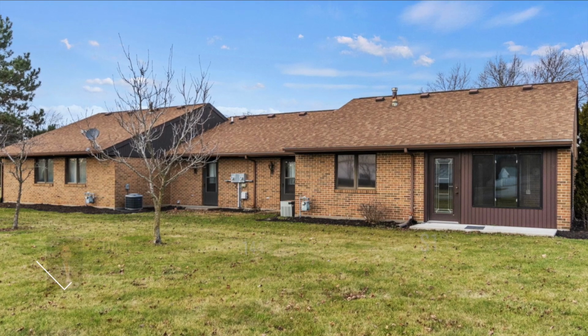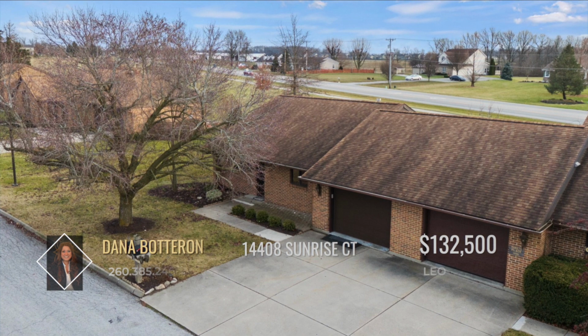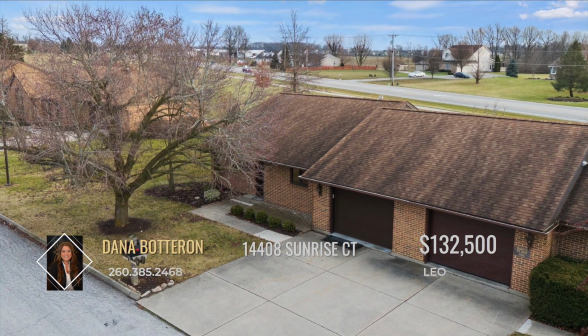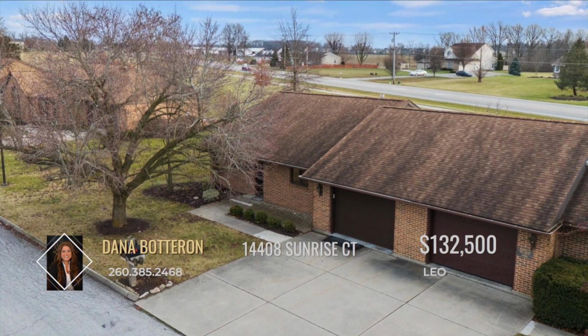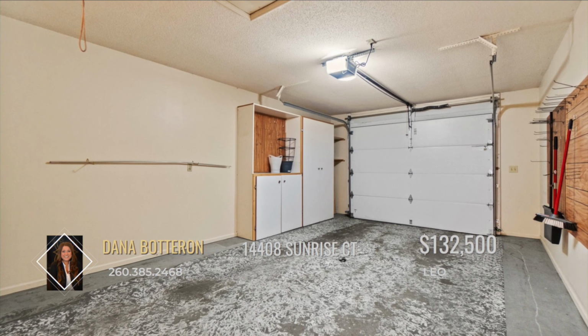Welcome to a maintenance-free lifestyle at the Cedars Retirement Community. Looking at an overview of this home, this one-bedroom and one full bathroom condo offers a functional open layout, floor to room, a bonus or flex room, and a one-car garage with storage.